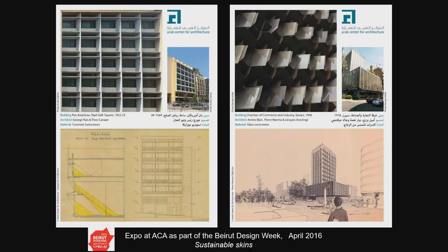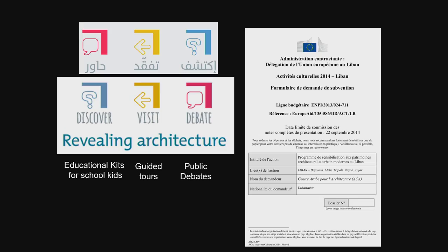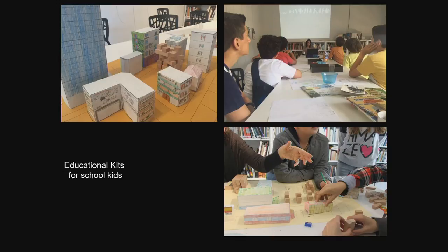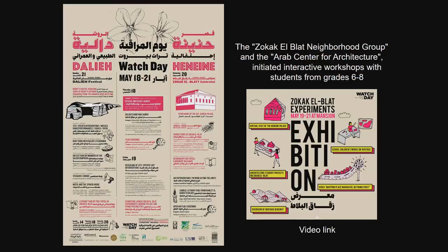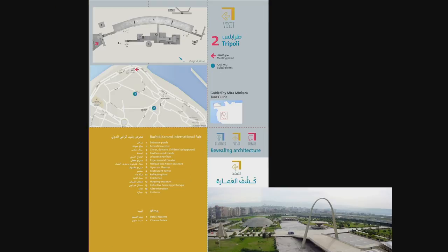Another exhibition on the skins of buildings, using our own archives. A program for a year from a grant from the European Union as well. We called it Revealing Architecture. I will go quickly. Kids doing models. Guided tours. We organize guided tours.